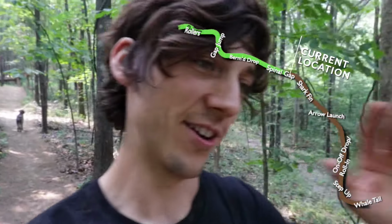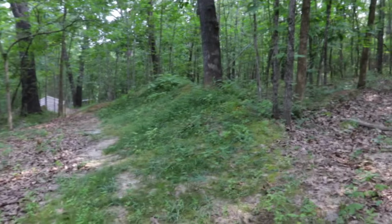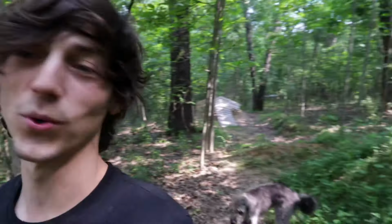All right, so this part looks super good now. That'll all ride really smooth. But this next part coming up, man, there's just a lot of grass. The ground's not that bad, but the berm just got vegetated, man. And same goes for the shark fin there. Just totally loaded up. It's pretty cool though.